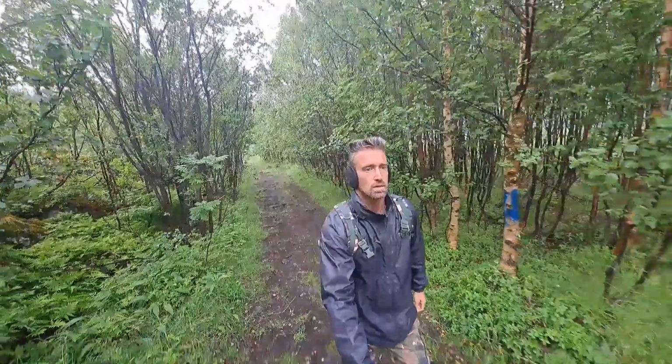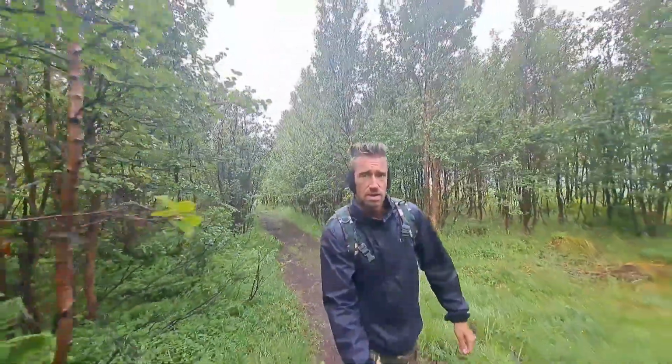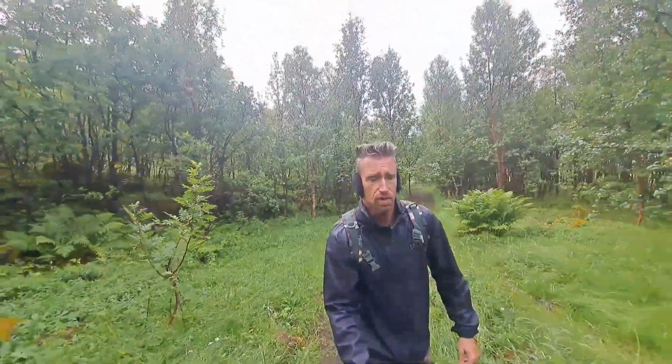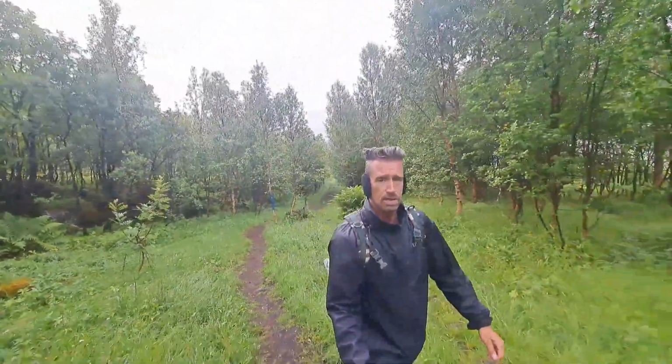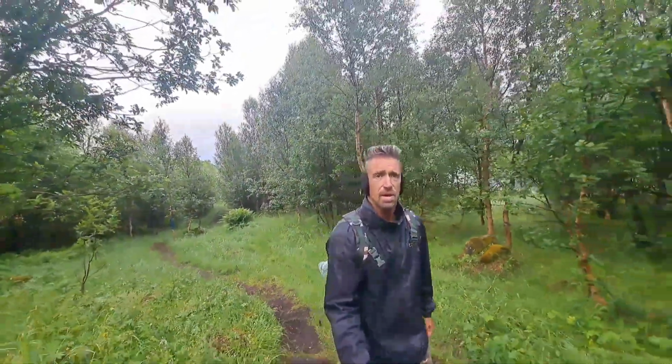Good morning. It's 7 o'clock. It rained all night, so everything is wet and slippery, but it should stay dry today. I'm now starting my hike to the glacier. So let's go.